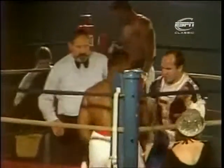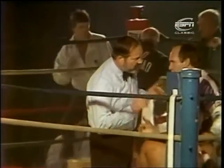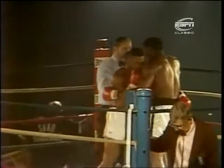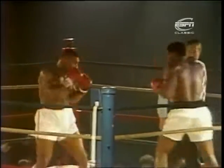Gets clipped with a left on the belt. And somehow, well, the ref comes over, says, just keep your punches up. Kevin Rooney tries to wave him off. The referee says, I'm in charge here. Okay, we're in the second.